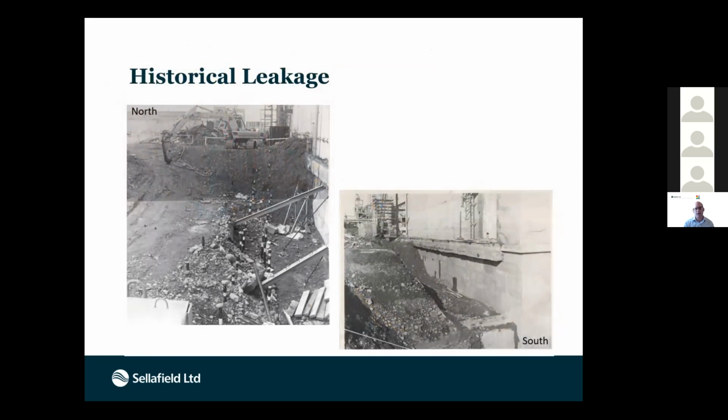So just a couple of photographs to show what we mean by historic leakage. This is going back to the late 70s when the leak was detected. The photograph on the left shows where they excavated down, and they got to the point where they thought they were getting to the leak point before they had to pull back from the excavation because the dose rates were too high.